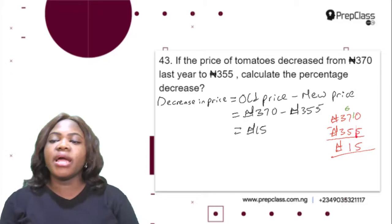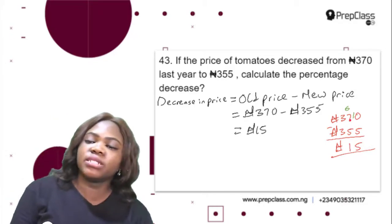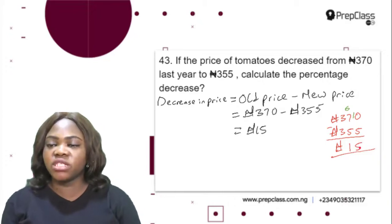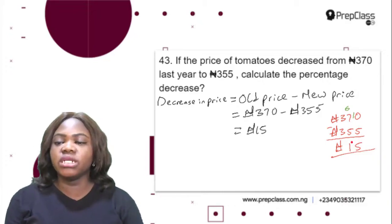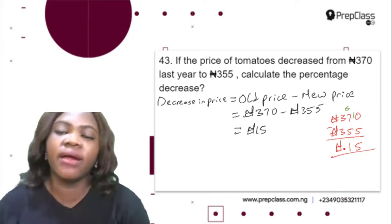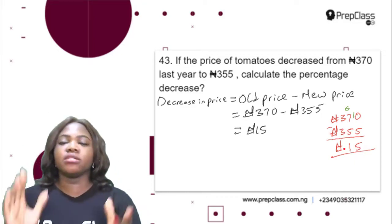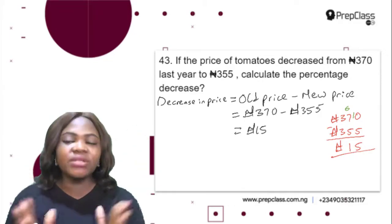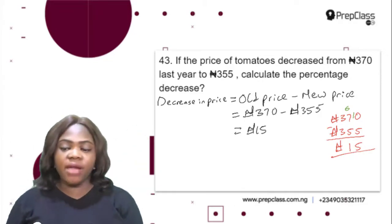0 minus 5 is not possible, so we get 1 from 7, which remains 6. Put the 1 here, it becomes 10. 10 minus 5 is 5. 6 minus 5 is 1. 3 minus 3 is 0, so we don't write it. So the answer here is 15 naira. 370 naira minus 355 naira is 15 naira. So this means that the decrease in price is 15 naira.